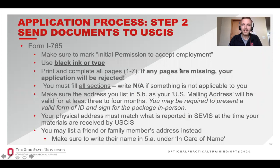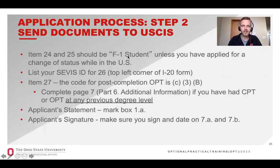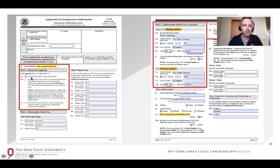All right, so we'll go page by page on this if you do want to take notes. Please make sure you check that very first box. And I think we have it right here. So the initial permission to accept employment. Jennifer, can you see my mouse moving around? Mm-hmm. Oh, good. Okay. Yeah, it's clear. So, perfect. So the initial permission to accept employment box, please make sure you check that. If you do everything correct with your OPT application, but forget this one little box, they will probably reject the application. You'll have to start all over, which gets a little gross. So just make sure about that.